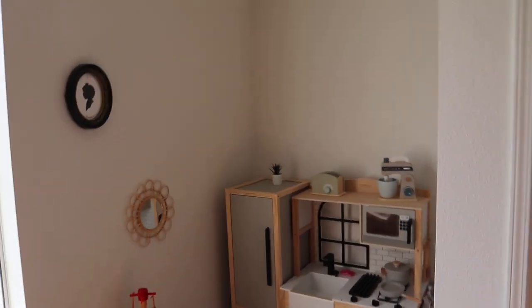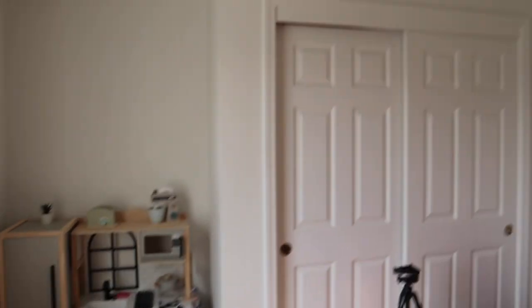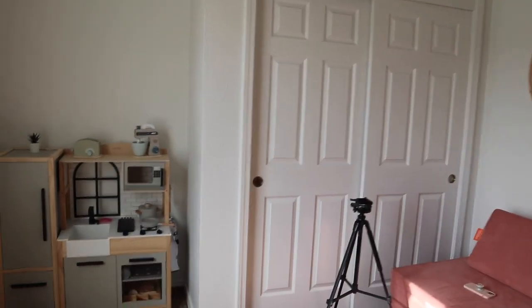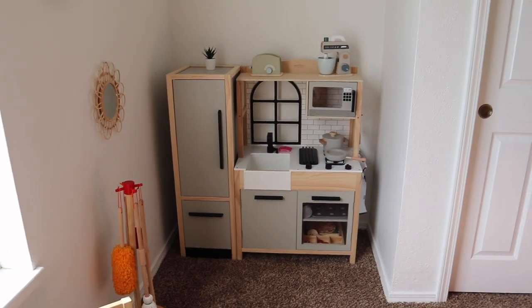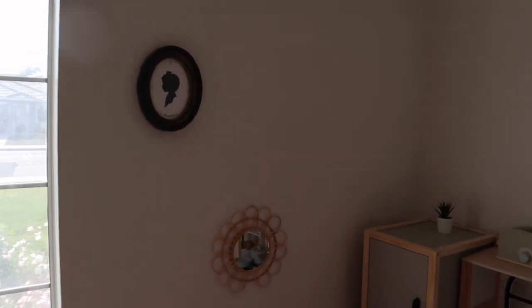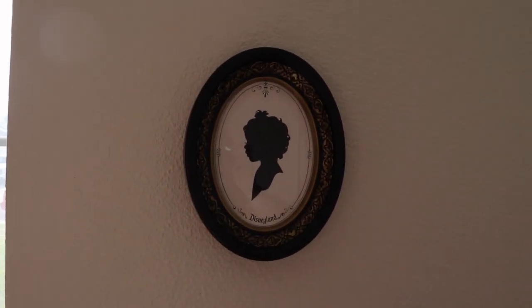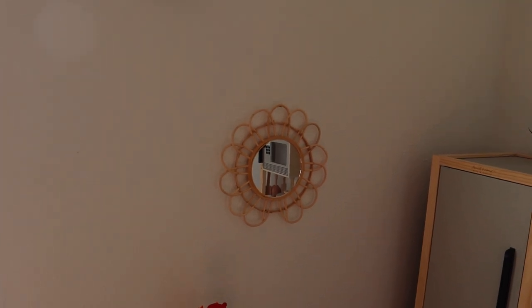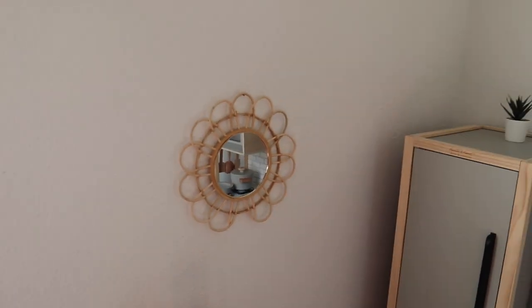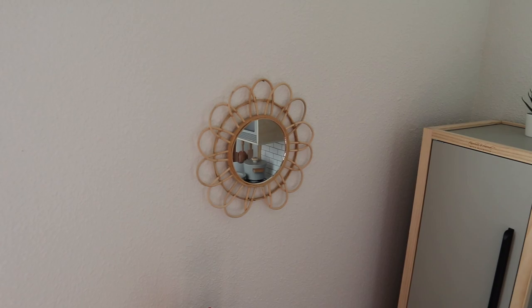This side of the room actually worked out perfect. I don't know if you guys can tell, but this is where the closet is, and the wall kind of pushes in, has a little indent. So her little play kitchen fit perfectly right here. I was really hoping that it was going to fit with the refrigerator that we purchased, and it worked out wonderfully. Right here, we have Lucy's little silhouette that we got for her at Disneyland at her first visit. I'm still so obsessed with it. It is so darling. Down below, I hung this rattan mirror. I actually just hung it today as well. The mirror I did pick up at Target in the dollar section last year, I believe.